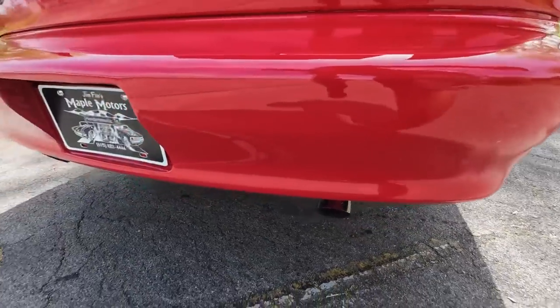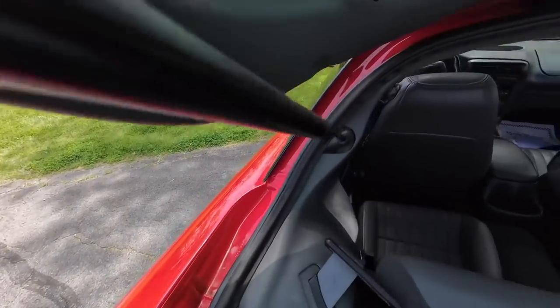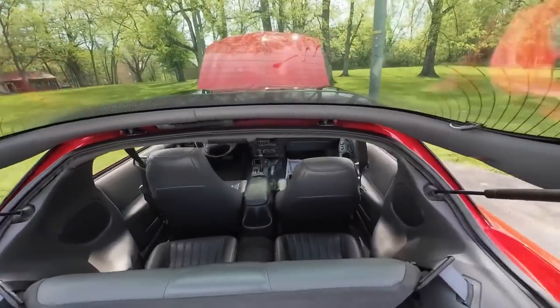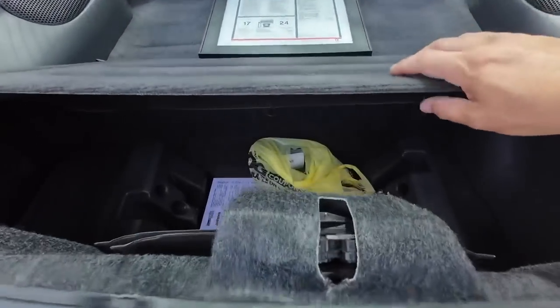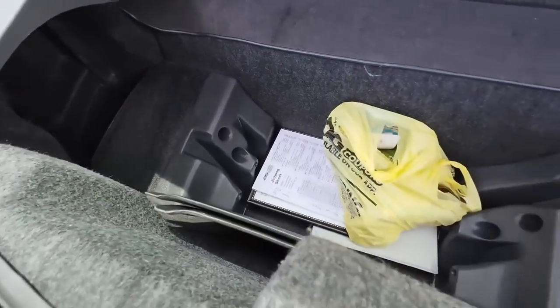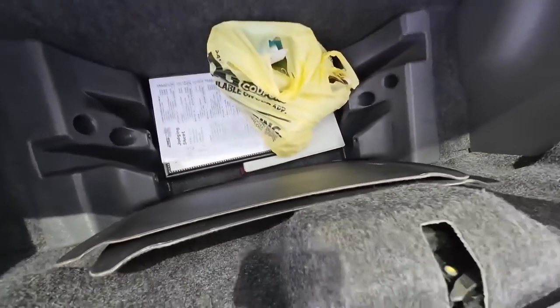Light spiderweb cracks in this bumper. They're really light. You can kind of see them there. While we're back here, we'll look around. Nice and clean. Seal looks good. I got some stuff at the Dollar General I got to take back to the car lot. It's got the covers for the T-tops.